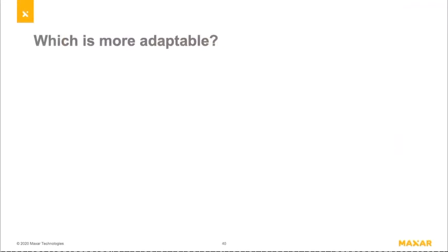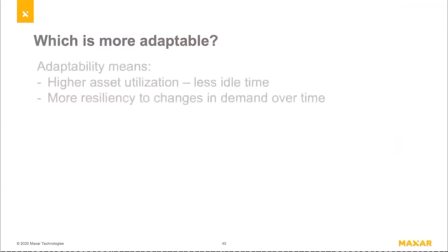So which one is more adaptable? And by adaptable, I mean able to deal with a range of circumstances. How does the market demand change over time? How does the market vary geographically as a function of where you are looking on the Earth?